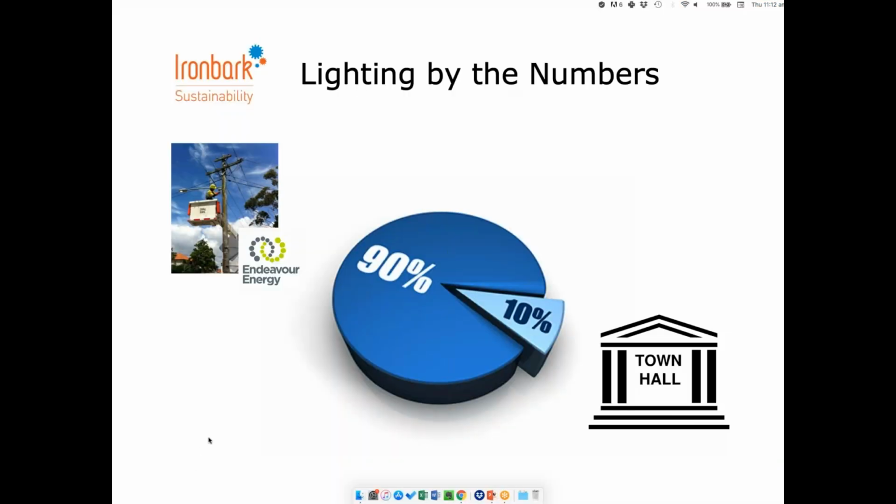So, getting into smart controls and what councils need to think about when considering smart systems in their cities. The first thing to keep in mind is that 90% of outdoor lighting for a council is owned and operated by the distribution businesses, and 10% is owned and operated by the councils. So we're going to be consistently talking about this variance and then picking out what is it that you can do in those two different applications, DNSP applications and council applications.